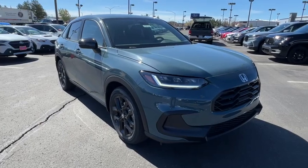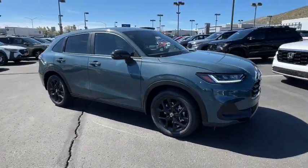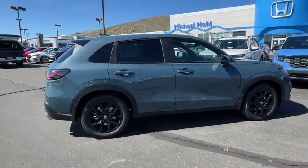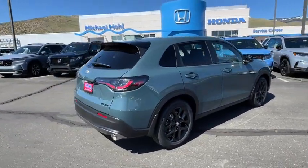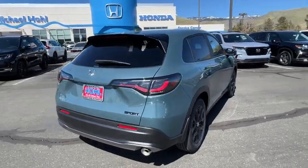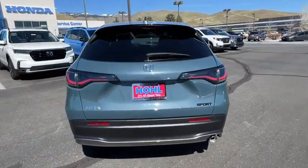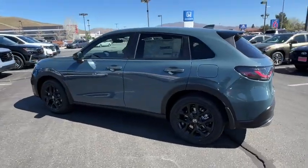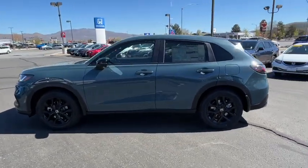Get into a car with value. 2024 Honda HR-V. Presenting the Honda HR-V, the small SUV that thinks big and bold when it comes to safety, convenience, handling, cargo, fuel efficiency, and infotainment technology. We think you'll agree it's an engineering marvel.